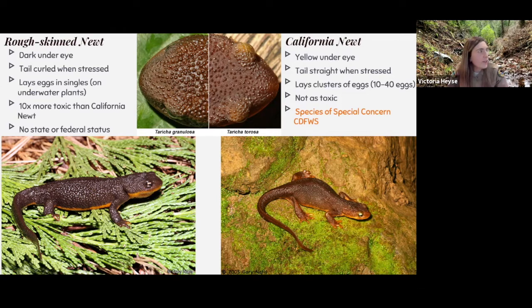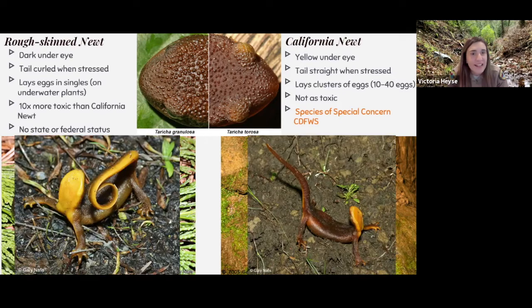Another way that you can tell, and unfortunately you never want this to happen, is if they feel threatened, they will show their undersides. So with the rough-skinned newt, it's going to curl its tail when it does this. The California newt is gonna curl up but keep its tail straight. So if you ever see a newt doing this, you know that you have made it feel not so great and you should give it some space. But they're doing this because they want to show off that bright coloration to predators to say, I am toxic, because bright colors in nature often mean that things are toxic. And I'll talk about that toxin next.